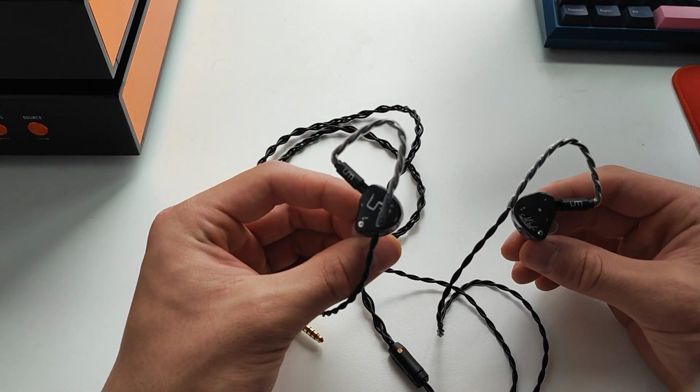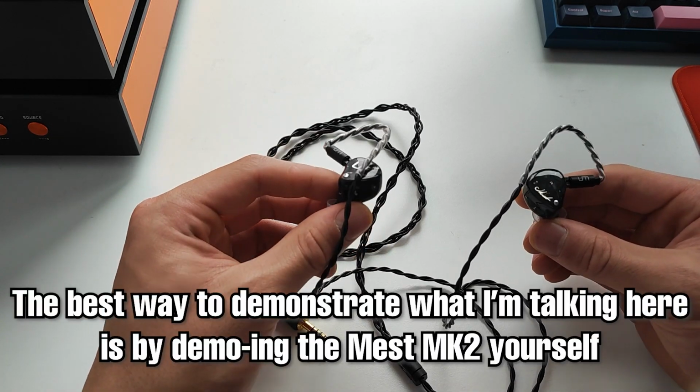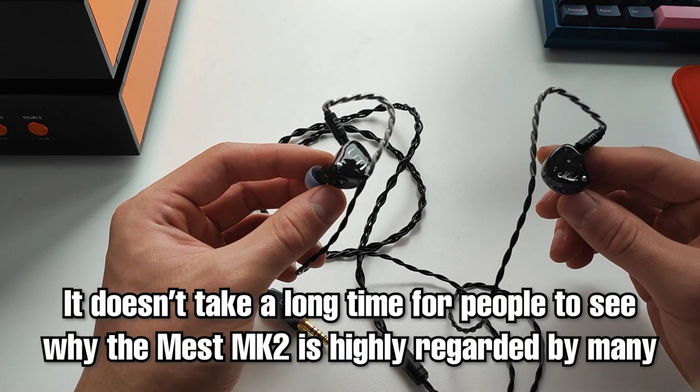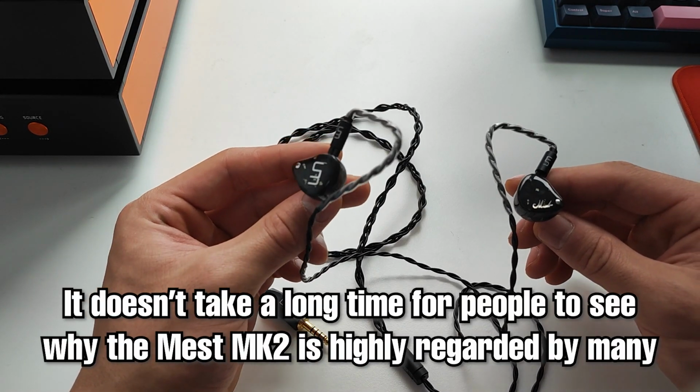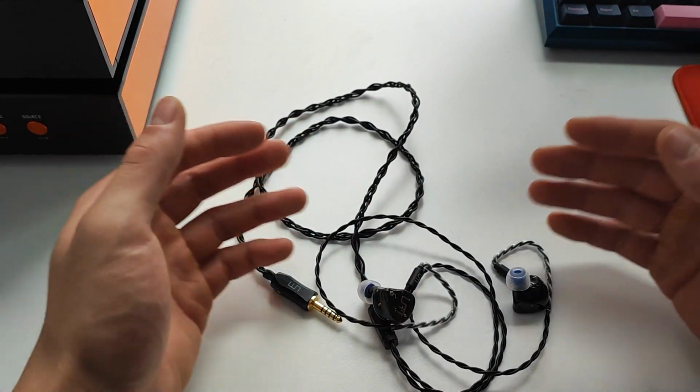Now, this isn't really something I can just describe using words anymore. You really do need to experience it yourself to understand. The bright side, it really won't take long for a listener to understand why everyone praises this for holographic imaging. It's so obvious, it's so apparent, one listen and you'll know.